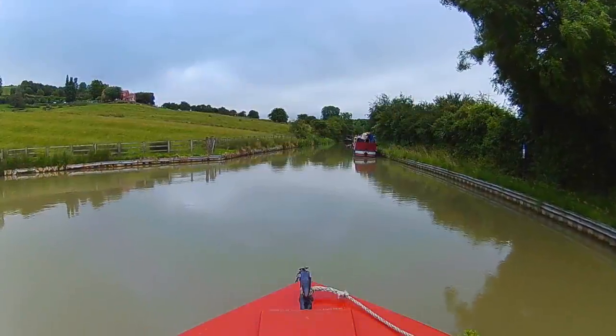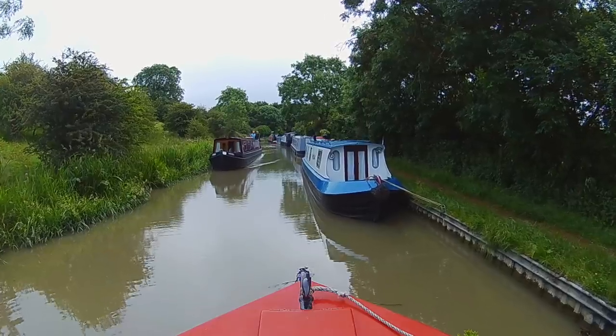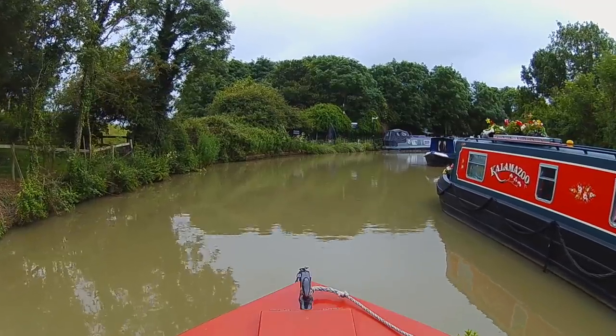I moored overnight before the winding hole, ready to take on the Napton flight of 9 in the morning. It's a good job I moored here, as all the mooring further ahead had been taken.